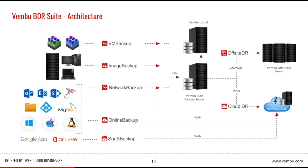So whenever you rebuild your data center, you can just restore them back to your data center. Again, this will help you to back up the instances running on Amazon Web Services or the VMs running on Azure directly to your data center, which means you need to install the Vembu image backup agent on those instances, and then you can back up all those VM data directly to your data center. So if anything happens to that particular instance, you can boot them as a VM by using VMware or Hyper-V on your data center.